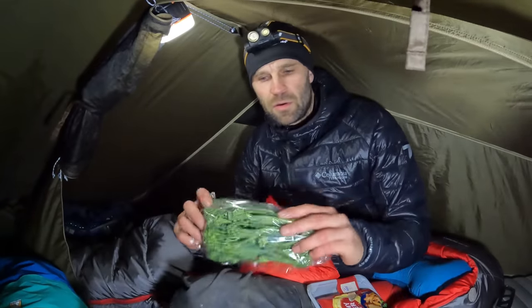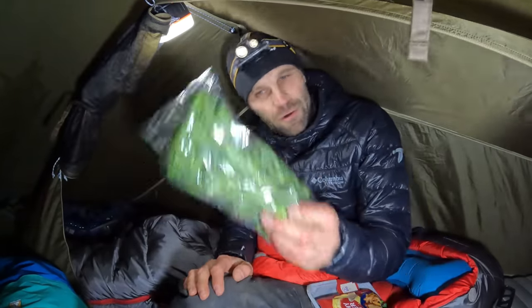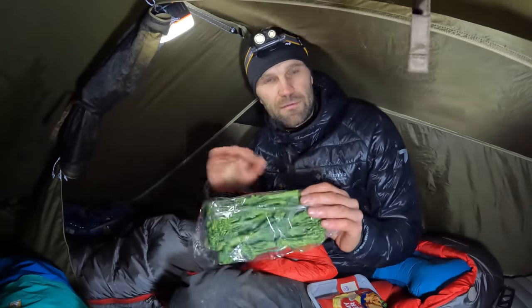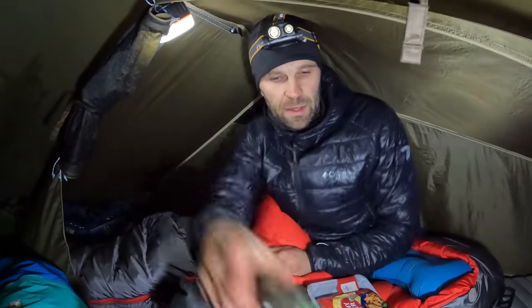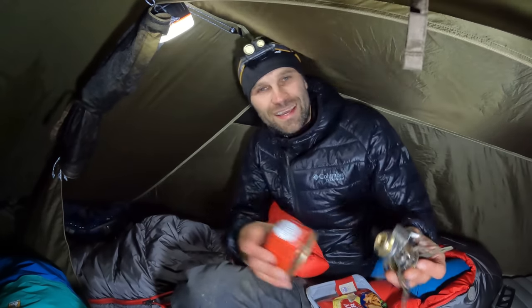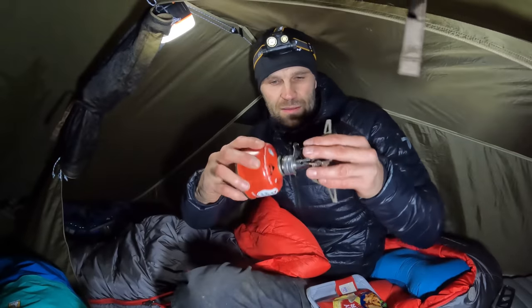And also some broccoli, of course. And this is just some sort of tender stem broccoli, so I'll just lay that flat in the pan and just again heat that up a little bit. And that's dinner, proper nice steak dinner, eh? So firstly, let's get the gas ready.